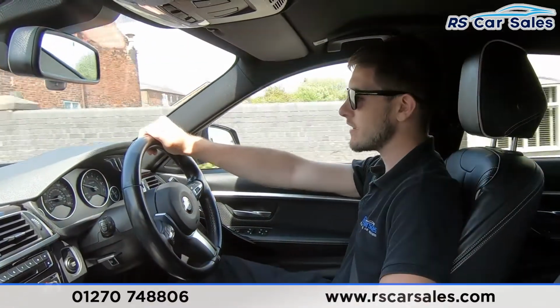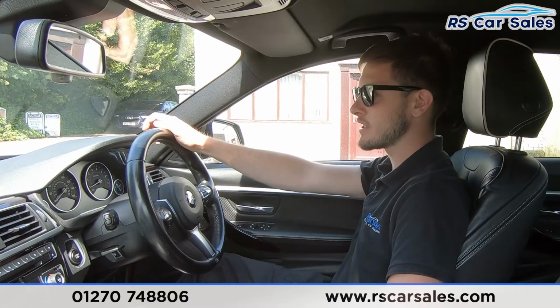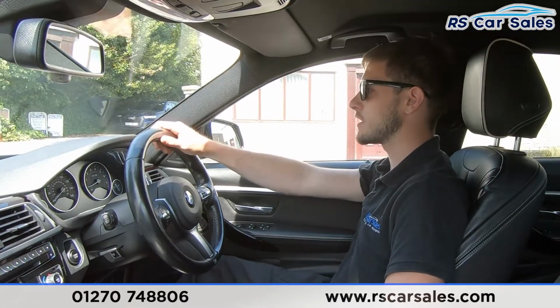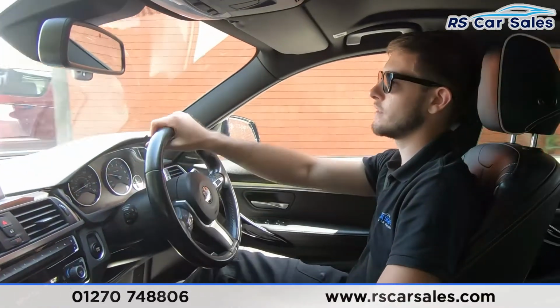Now I'm about to take a right turn into the industrial park where I'll perform an emergency brake and also demonstrate that the reverse works as it should. So just waiting for these cars now, turning in. Okay, pulling the brakes on in 3, 2, 1.